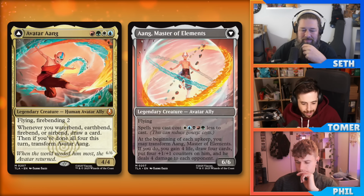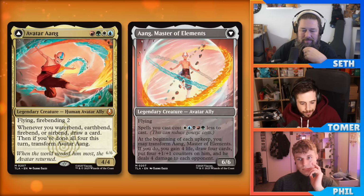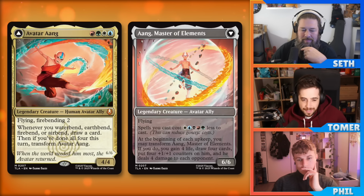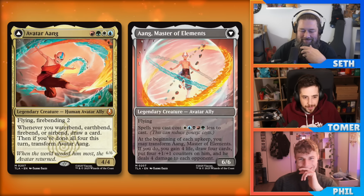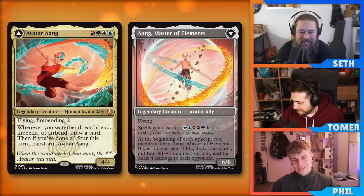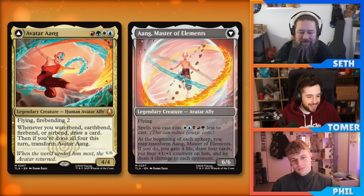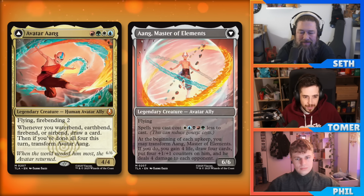And then at the beginning of each upkeep, you may transform Aang back to the front side, and if you do, you gain 4 life, draw 4 cards, put 4 counters on him, and he deals 4 damage to each opponent. Now this is like the corporate-mandated 5-color Universes Beyond commander. Literally every single Universes Beyond set is going to have, or already has, a 5-color commander. And their primary purpose, I believe, is just that you can run all cards from that IP under one commander.